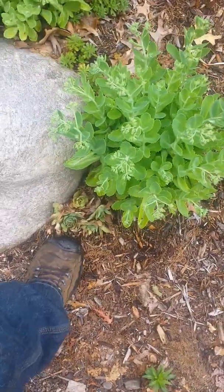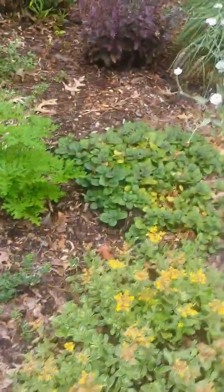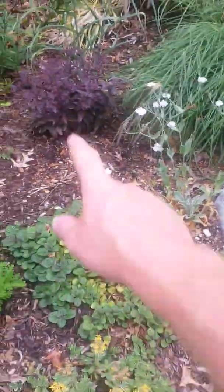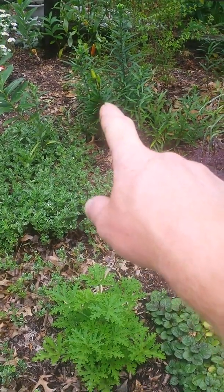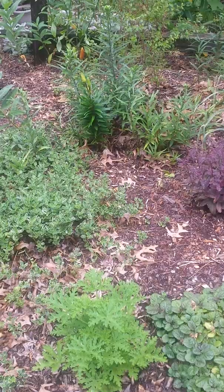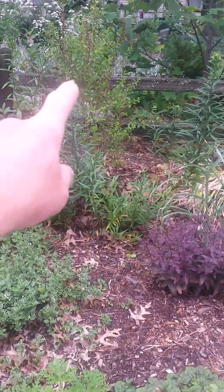Hens and chicks down there. Those are hens and chicks. Mosquito plant. My neighbor Mark and his wife gave me this mosquito plant, or citronella, just this year. More campion roses. That's a stone crop or a sedum. Those are, shoot, lilies of some sort. Those are bridal wreath spirea.